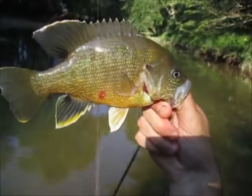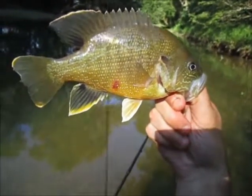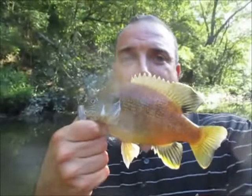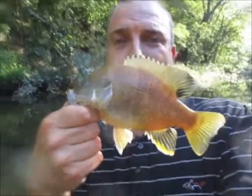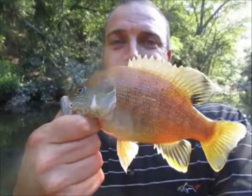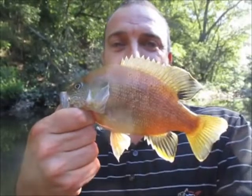It finally paid off on getting a keeper size of one of the kinds I was catching. That is a great greenie right there, without a doubt. Get him back in. Wow.